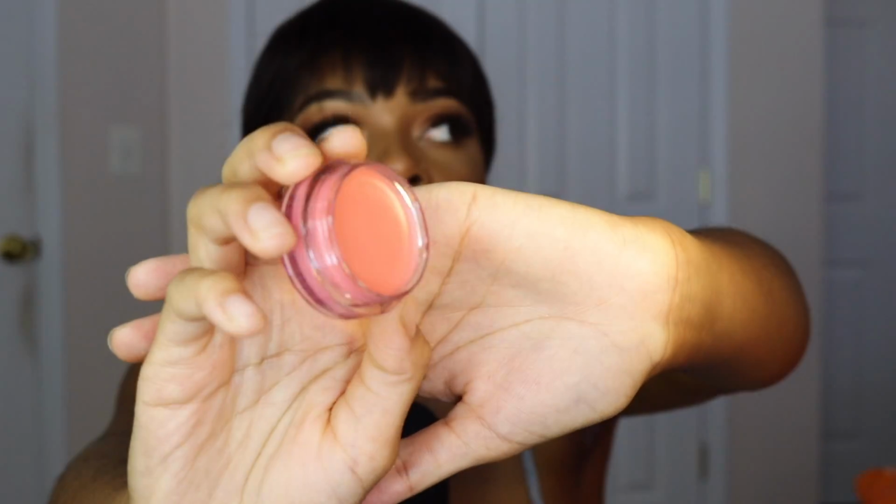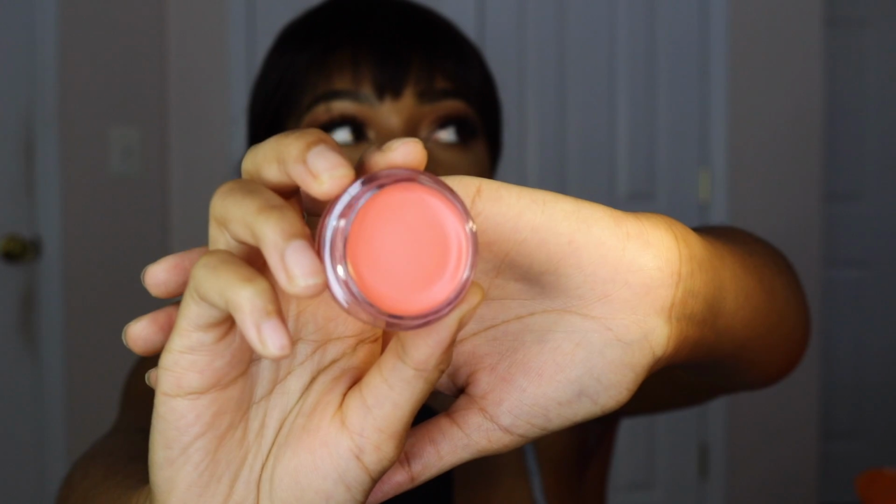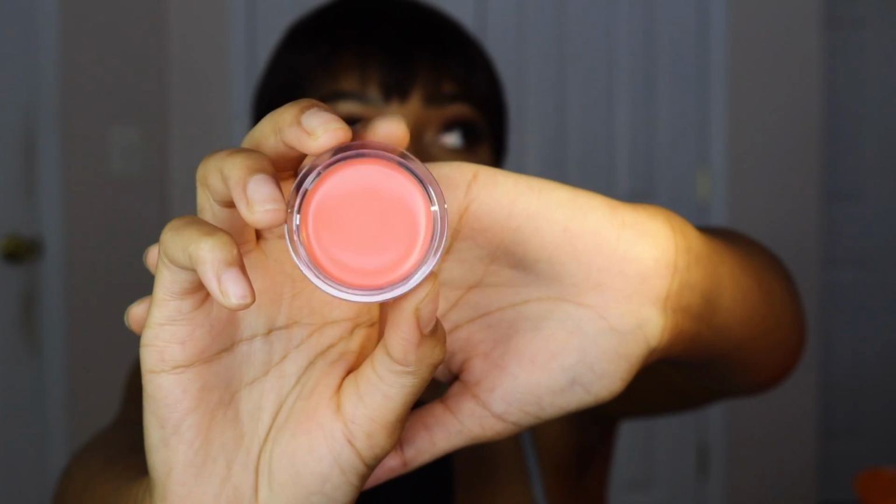This is the shade, a beautiful peachy color. Oh yeah, now you can see. It's this beautiful peachy color, and I'm just so here for it. I would definitely use this one for an everyday natural look, you feel me, like a natural look.